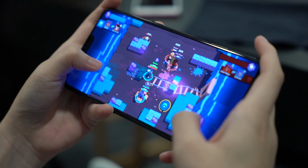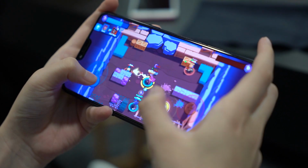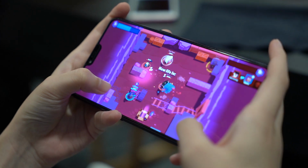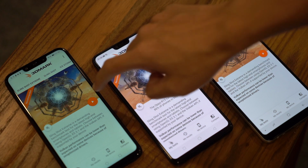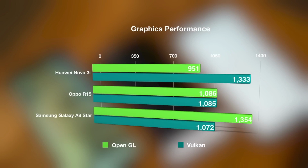Games like Asphalt, Brawl Stars and PUBG ran effortlessly across all 3 devices, which bears testament to how far mobile technology has come today. We ran 3D Mark, which helps test for graphics performance. All 3 phones ran slightly slower than their flagship equivalents. But for most gaming applications, the Samsung should theoretically outperform its competitors, but Huawei leads in titles like Vainglory and other upcoming 3D titles designed for Vulkan.